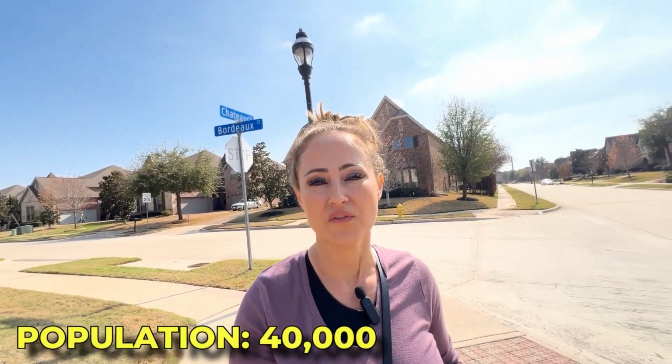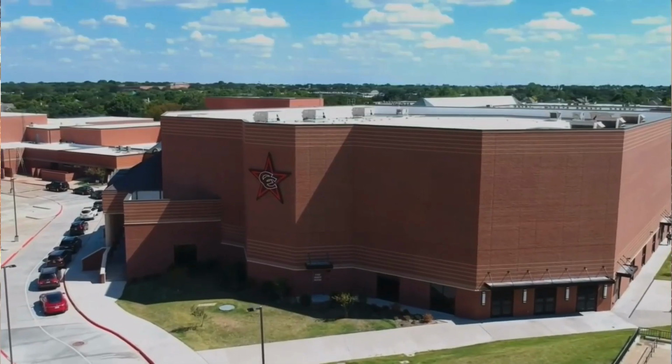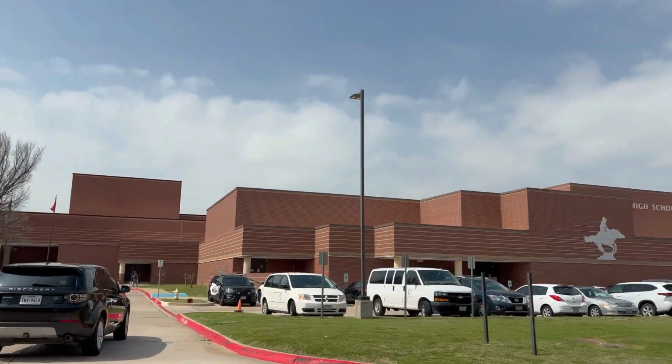The population is around 40,000. The median home price is about $700,000, even though you can get into Coppell in the low 300s if you want a condo. Niche.com gives job opportunities an A rating, so there are definitely jobs here. The Amazon Distribution Center, one of them is here, and the schools are amazing. I know I've already said that once, but they're A+ rated. People will come from all over to live in Coppell just for the school systems.